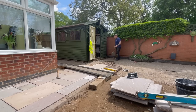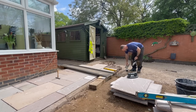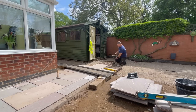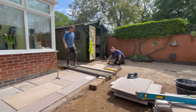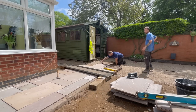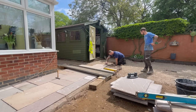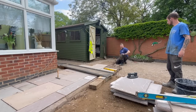All this is a 6-1 mix. We're doing 3 sharp sand, 3 builder sand, 1 cement. All I'm doing with this, I'm spreading it out, working to my last slab, the height, and I'm working to my line. 5mm below the line, that's all we need to work to. Right up to the slab. Washing it underneath if there's any voids, make sure there's no voids. And you're ready for a slab.